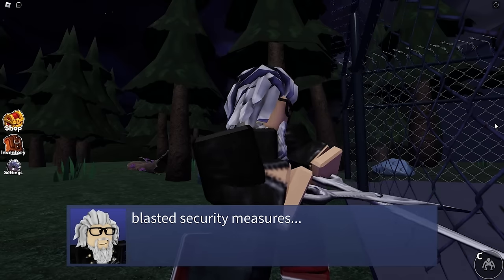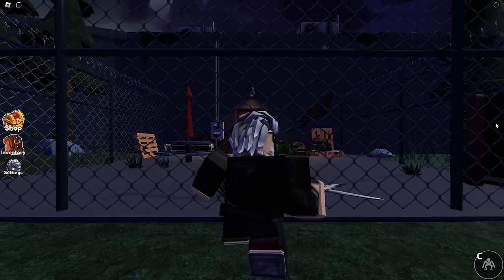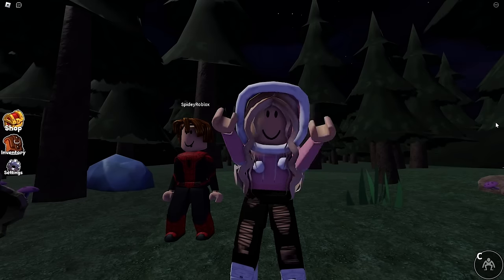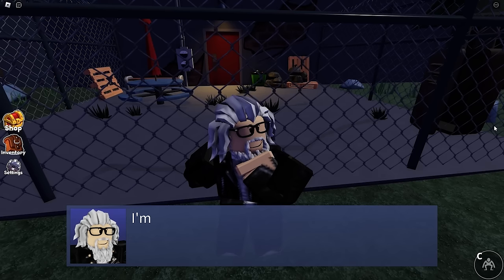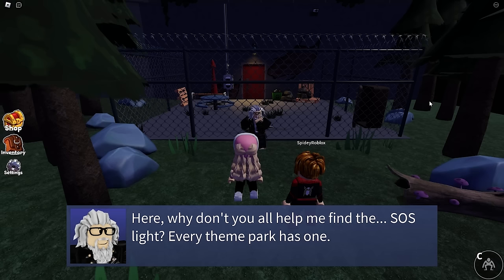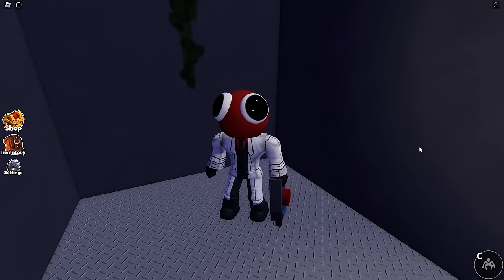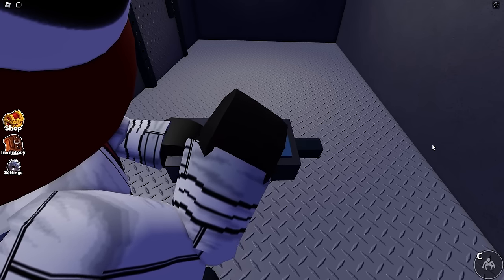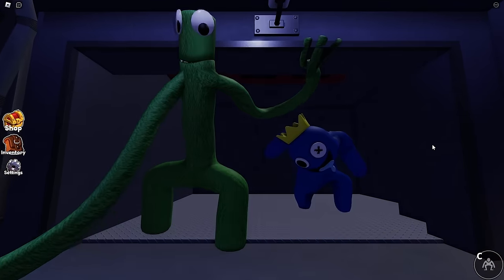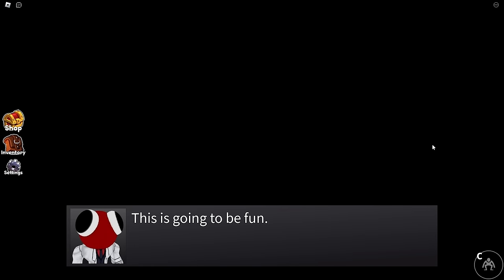Blasted security measures. What the? What in the world are you doing here? Monster, you say? I'm sure it's just your imagination. Here, why don't you all help me find the SOS light? Every theme park has one. This is going to be fun. I'll go get the others.